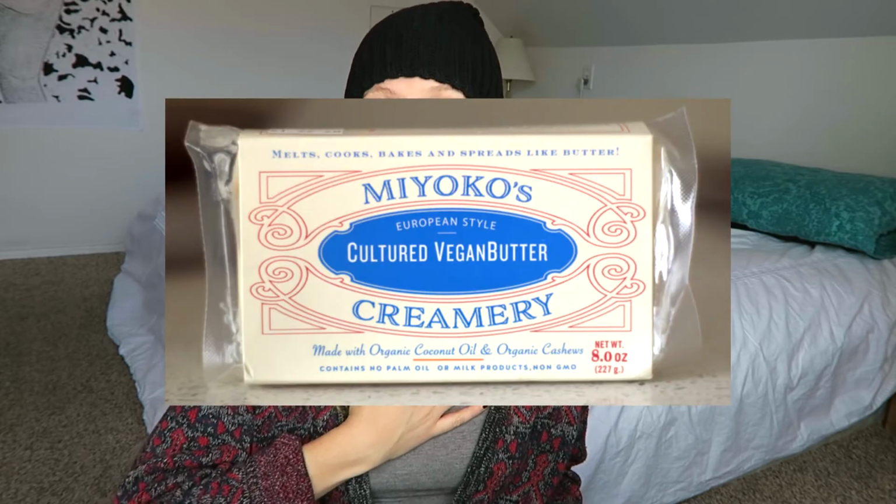The So Delicious brand is really good, and they have two different kinds. I can't remember what they are. One of them's blue, one of them's red. I can't remember. If you want butter for your bread, options. My favorite is the Miyoko's cultured vegan butter, and there's a European style one too, but they don't have any palm oil in them. So I like using those because, again, I try to stay away from palm oil.